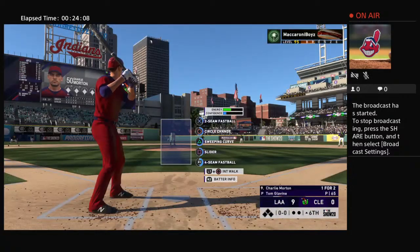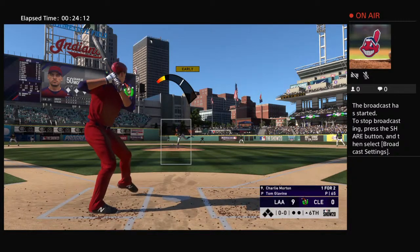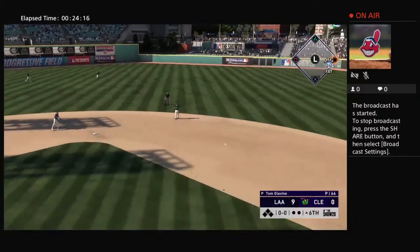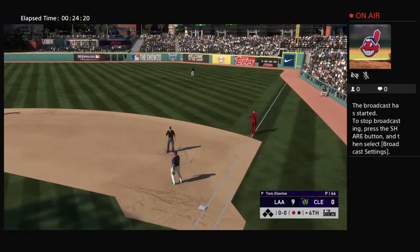Digging in and looking for more, Charlie Morton getting the hit for himself here, largely due to the big cushion he's got to work with. Hit back up the middle. Mondesi scoops it up. Throw to first gets him, so the leadoff man's retired here to begin the 6th.